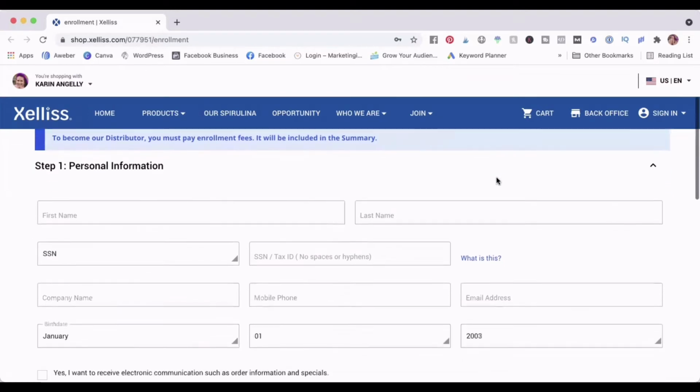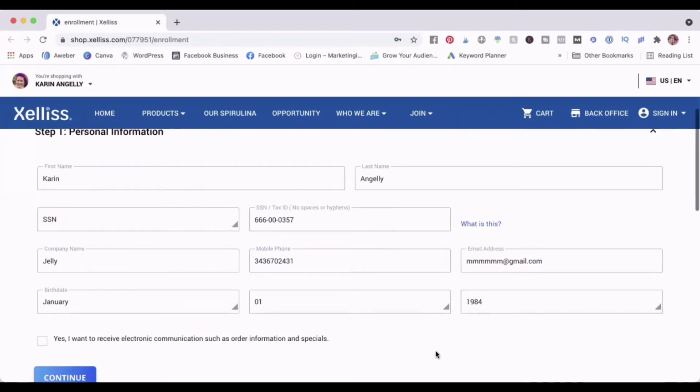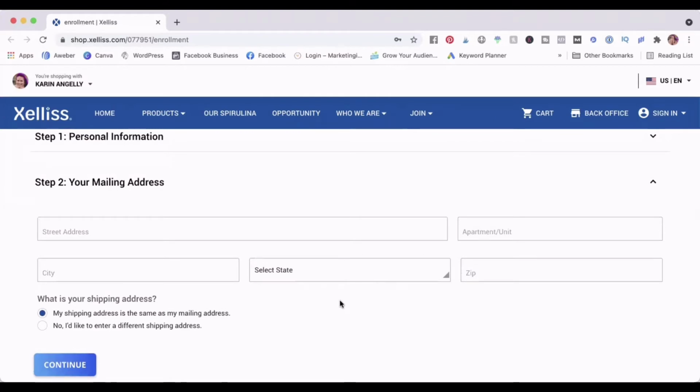And you're going to fill in this personal information as you need to. Okay, so let's start filling it out. All right, so once you have filled out that personal information, it's going to bring you to the mailing address section. So now you want to fill in the mailing address that you want your products shipped to, okay? This is literally where your products are going to go. So fill in your mailing address here.